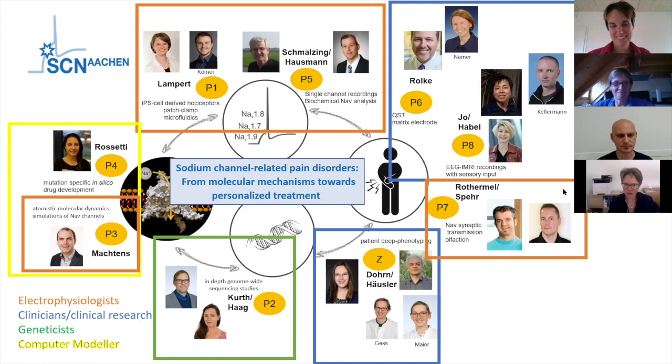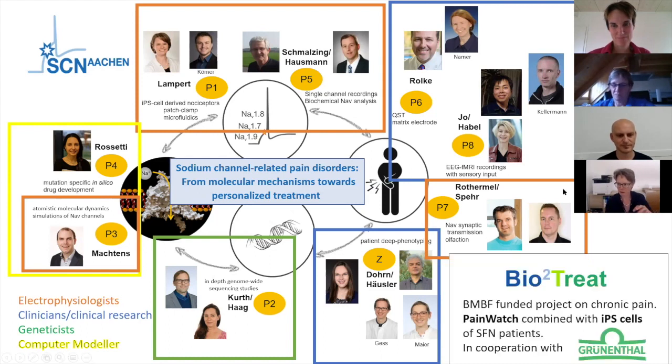In addition to this network, we also have a consortium together with Grünenthal, called Bio2Treat. There, Grünenthal is developing a pain watch, which we would like to give the patients so that they can track all the biometric input and information of their everyday life that may trigger their pain attacks. And then we take iPS cells from these patients and differentiate them. And then we would like to integrate all that information in order to find out what individually triggers the attacks.